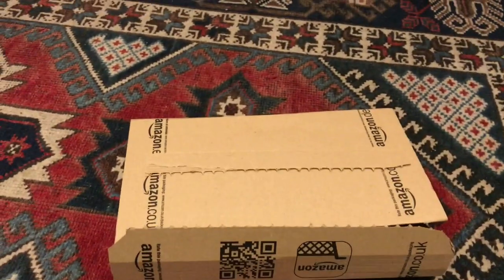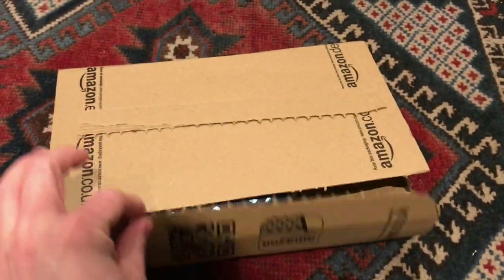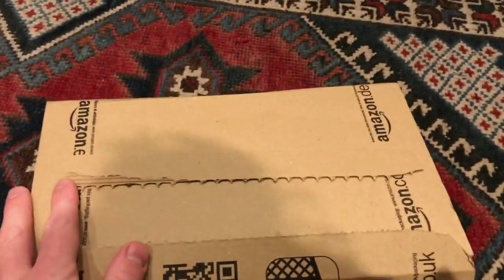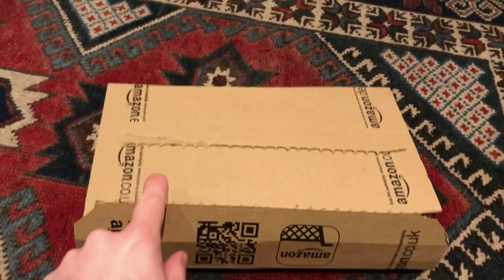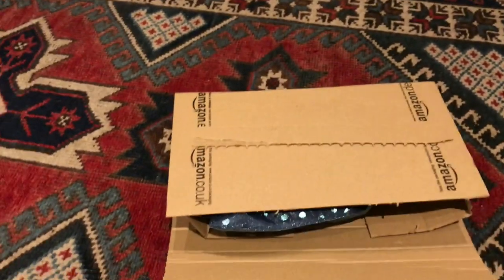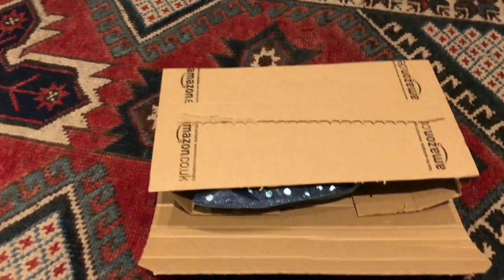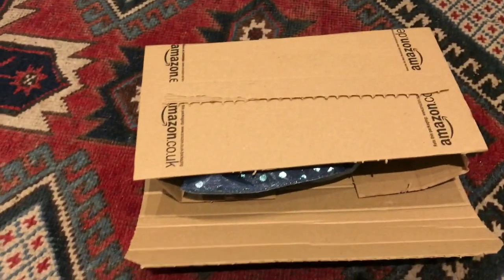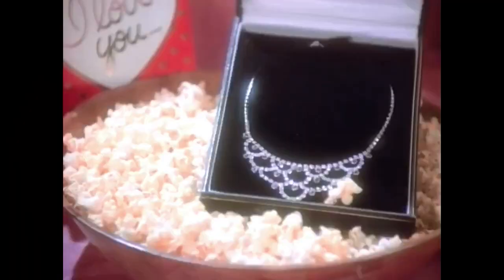So here I am on my floor yet again. Now I've pre-opened the Amazon gift box just to make it easier for me, but I haven't taken a peek what's inside. In fact, all I've actually taken a glimpse of is what you can see here, which looks to be a very shiny, glittery bag. Now I'm really, really excited because I have absolutely no idea what this item is. It is actually from my Amazon wish list.